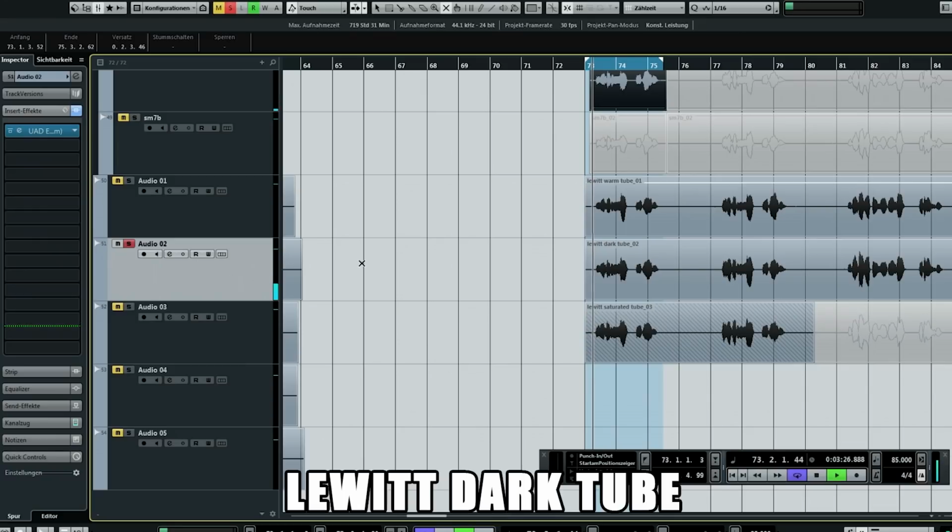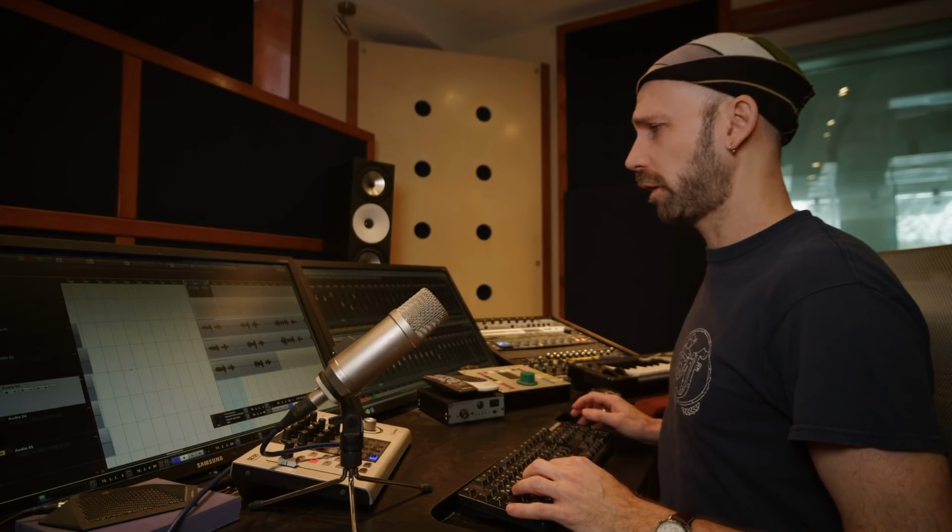And dark mode. Very close. So you can go from something a lot more airy to something darker than the other microphones. And that is pretty damn cool, don't you think? That is really nice. There's another mode called saturated mode. Let's have a listen.